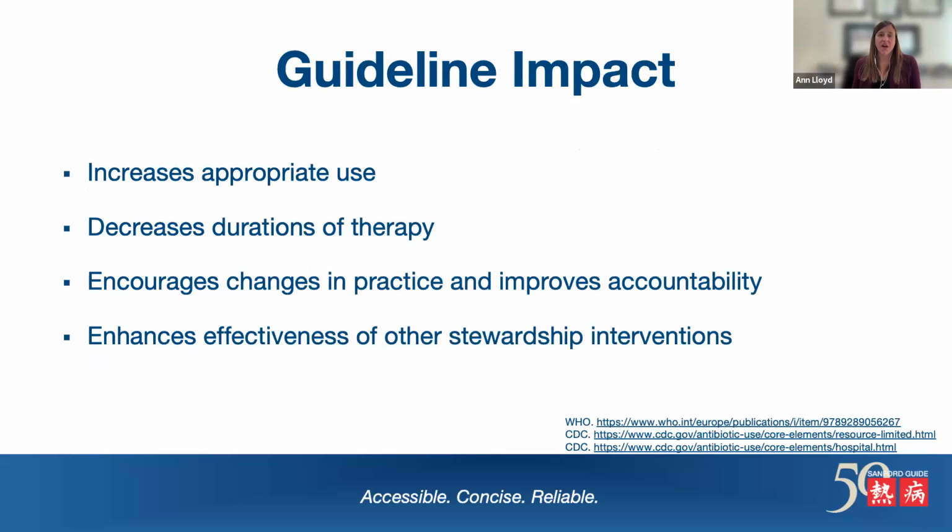We know that guidelines have an impact. They're going to increase appropriate use, decrease durations of therapy, but the most important thing is they're going to encourage changes in practice and improve accountability. And by doing all of these things, they're going to enhance the effectiveness of your other stewardship interventions and give you time to work on other interventions, because you have these guidelines in place, people can follow them, and then you can work on your next intervention that you want to implement.